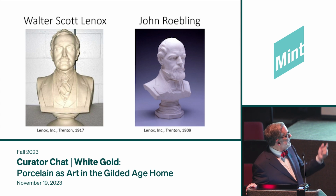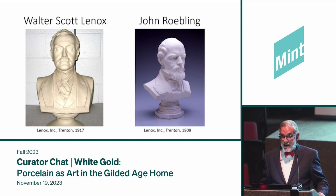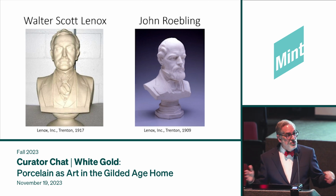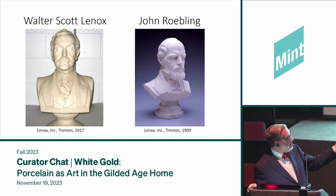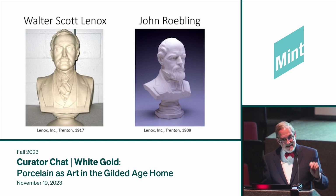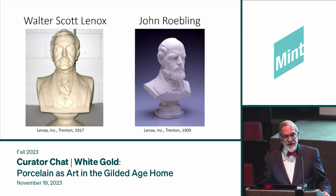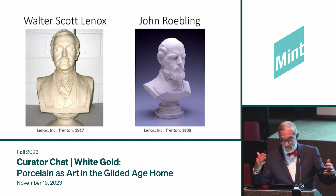1917. But also early in the 20th century, and there are very few of these out there, he did this bust of John Roebling from Trenton, who built the Brooklyn Bridge, who designed the cable system that made those bridges possible. And you can notice the cable wrapped around the base. And this was given to the Newark Museum by the Roebling family at Walter Lenox's insistence in 1911. So it's a piece I'm very proud of. It's not very big, but it's the idea that Broome keeps going.